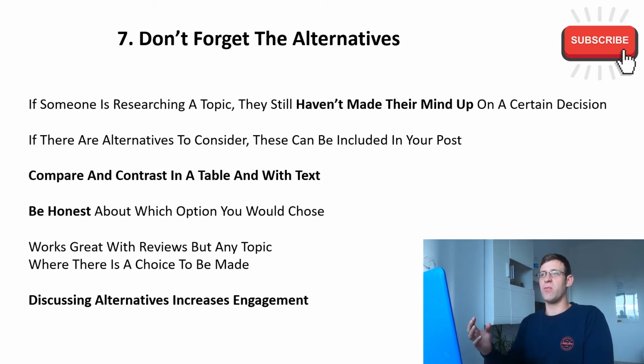So just because your blog post is about one of the alternatives, you don't have to always recommend that. If there's a better product or a better choice that the user could take, in your opinion, then recommend the best one. It's going to build credibility and the user's going to respect your opinion because you're telling the truth as opposed to just telling them, oh yeah, it's great, go and buy it today. So again, comparing alternatives works great for products, but anywhere there's a choice to be made, you can use this. And discussing alternatives is definitely going to increase your engagement.